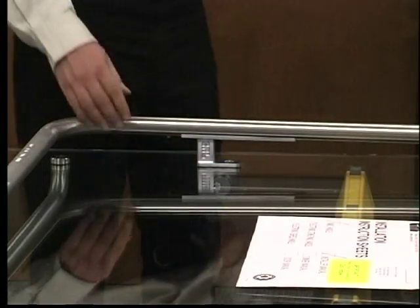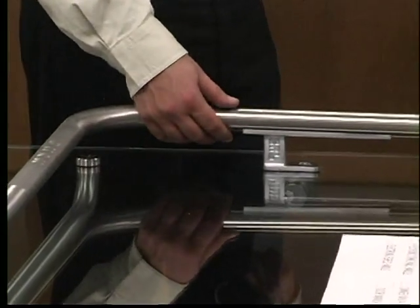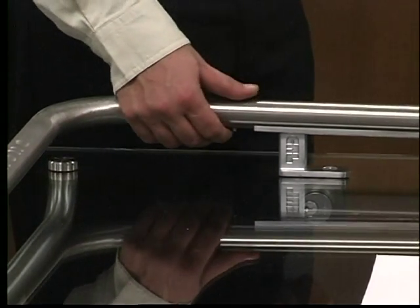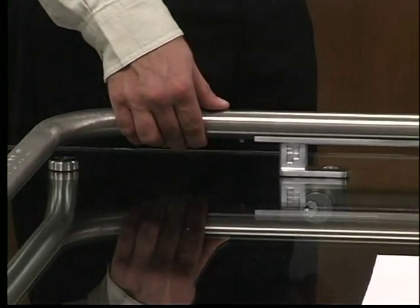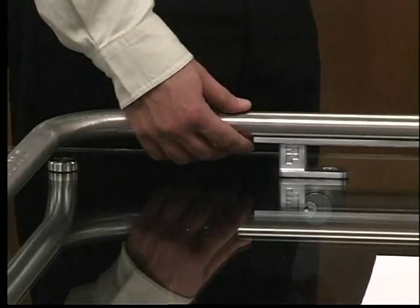Now the handle mounting procedure is complete, but before we pack it and ship it, we want to make sure that it operates correctly. First, check the dogging feature by pushing the handle in and out and making sure that you can latch the dogging slide bolt easily.